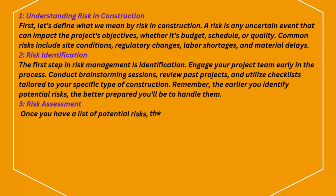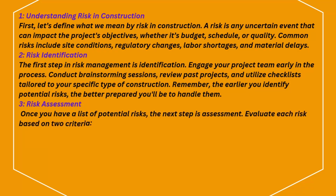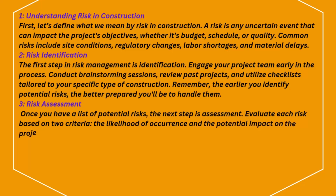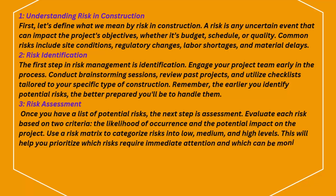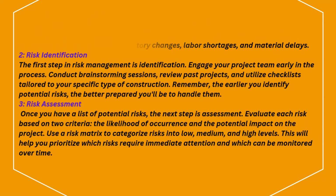3. Risk assessment. Once you have a list of potential risks, the next step is assessment. Evaluate each risk based on 2 criteria: the likelihood of occurrence and the potential impact on the project. Use a risk matrix to categorize risks into low, medium, and high levels. This will help you prioritize which risks require immediate attention and which can be monitored over time.